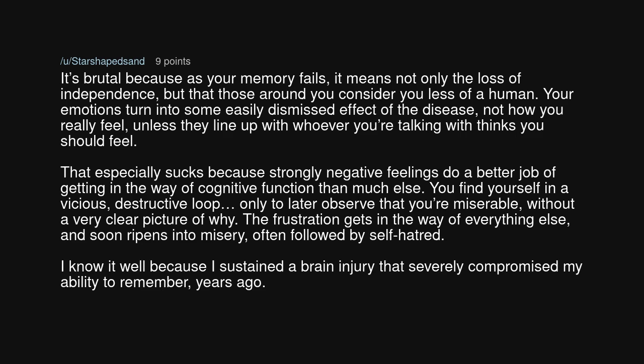This is either a nasty person lashing out with a low blow at a truly cognitively declining relative, or a super burn on someone smart enough to understand that the insulter is saying they have a mental handicap. It's brutal because as your memory fails, it means not only the loss of independence, but that those around you consider you less of a human. Your emotions turn into some easily dismissed effect of the disease, not how you really feel, unless they line up with whoever you're talking with thinks you should feel.